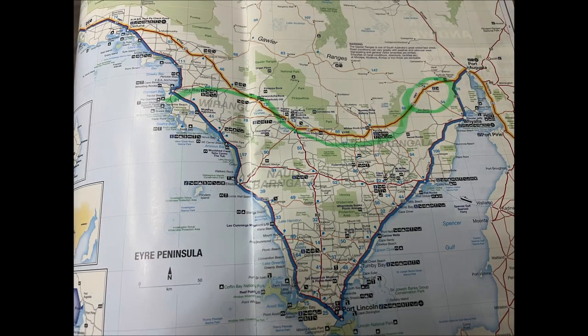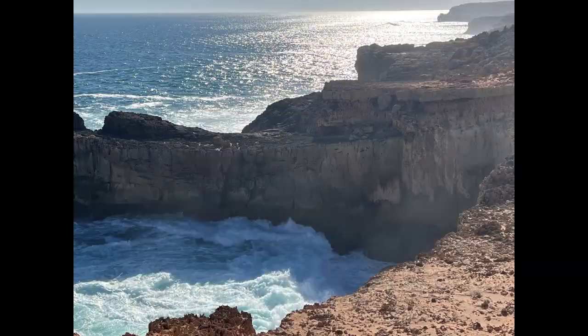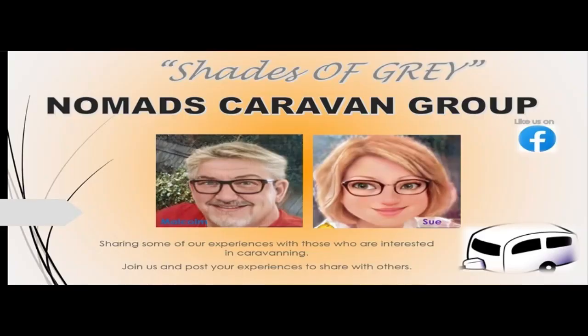We depart Iron Knob for a 4.5 hour drive to Streaky Bay, on the west coast of the Eyre Peninsula, and more stunning coastline.